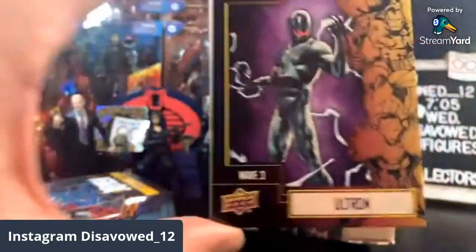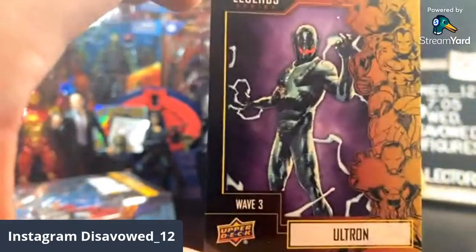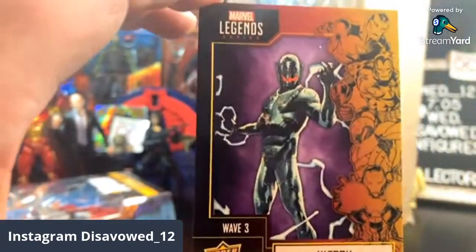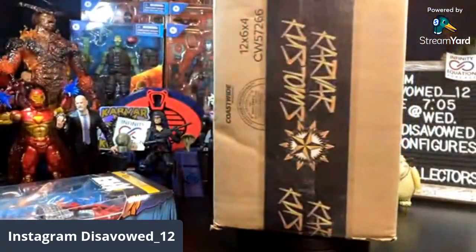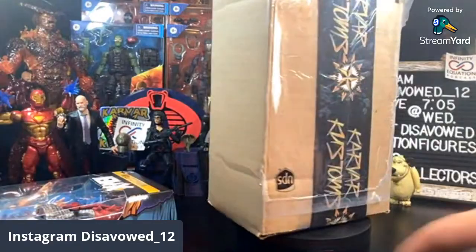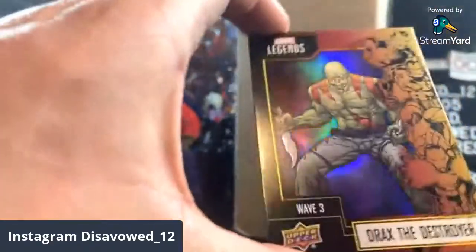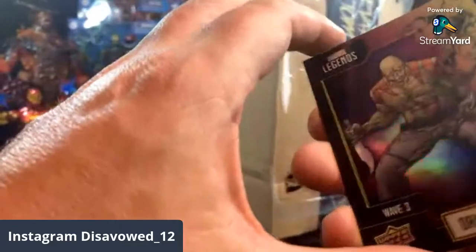Ultron. How ironic that I pulled the Dormammu foil and I got Dormammu tonight. And I pulled an Ultron regular and I got an Ultron tonight. So that's a sign I should be keeping those, right? So there is the Ultron number 32. And then finally, my foil, Drax the Destroyer. So again, I don't have any of the foils from this wave yet. If I find these for $1, I will buy them all up again to try to get a full set because I am really starting to fall in love with these cards.